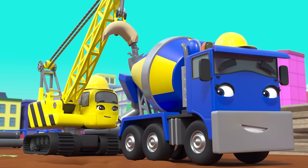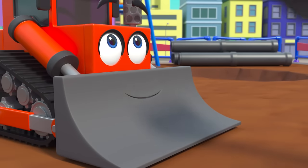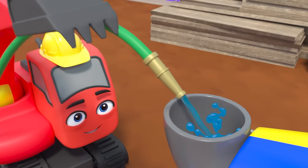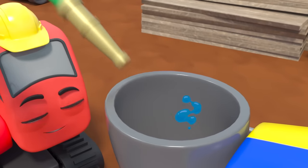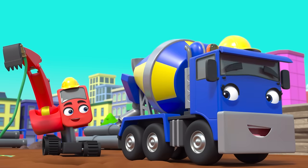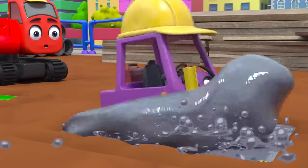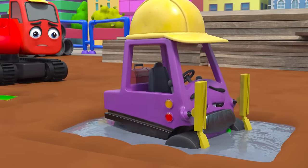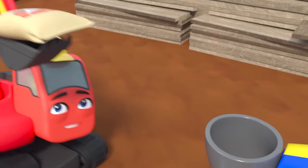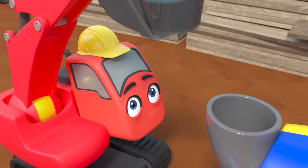One bag of cement, one of gravel, and one of sand. That's a lot of water, Digley. Go, CJ, go! That looks better. Oh, but it's too splashy. Oh no. Bad luck, Mr. Rubble. Third time lucky. Sand, then cement, some gravel, and just a bit of water.